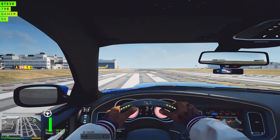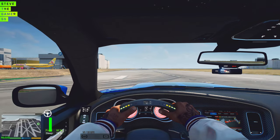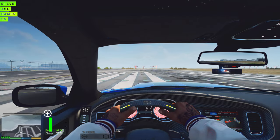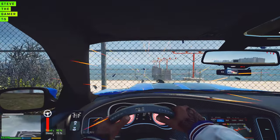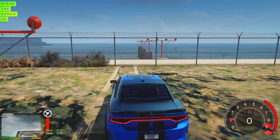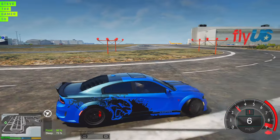Yo. Oh, this is looking good. This is looking good from the inside though, man. Look at that. I think we might hit that 200. Almost 170. 180. Oh, shoot. You guys didn't see that. Wow. Don't nobody want that. Kind of happy this is GTA.